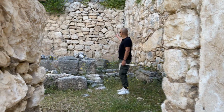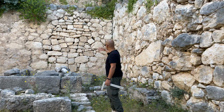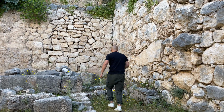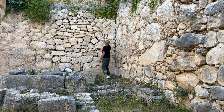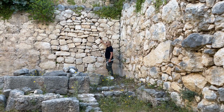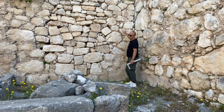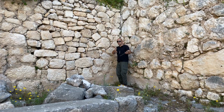Here also we can see the attempt of rebuilding some place in a wall that in some time I think it was ruined, or maybe here also was some passage. We see that blocks here don't have any concrete in between, and there are some cut blocks also used, so we can say that this construction is secondary for this construction. Probably. Maybe no. Who knows? It's up to you to decide.